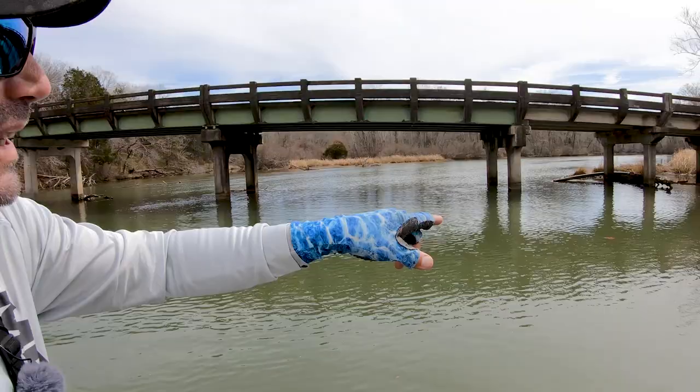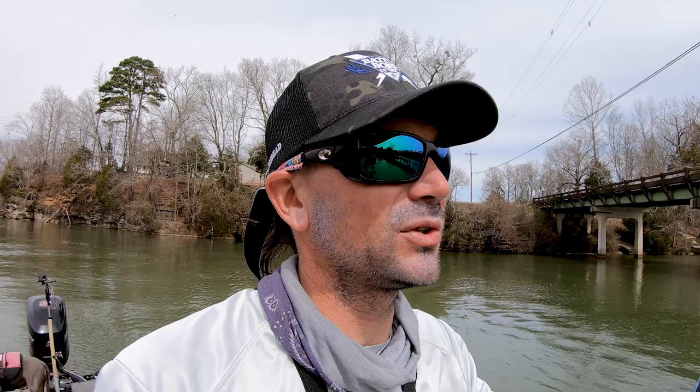We're getting some bites, and they're actually coming from right behind that pipe. I think what's actually happening is there's current flushing through here. It's not a ton, but it's flushing through here, and there must be some little underwater eddy. And when you take that NED and just let it flow through it, they go and knock it.